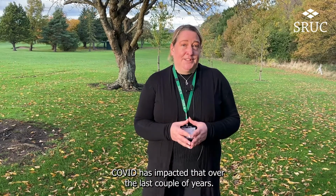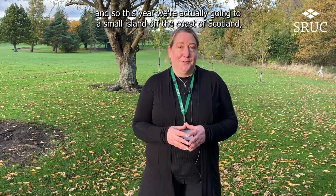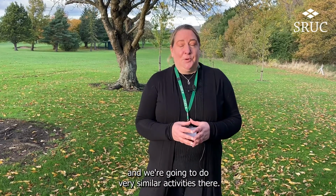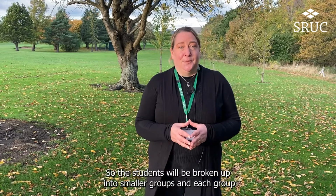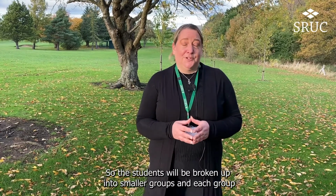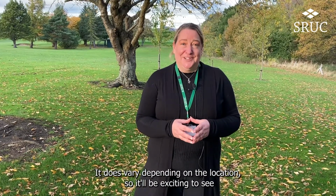COVID has impacted that over the last couple of years, and so this year we're actually going to a small island off the coast of Scotland, and we're going to do very similar activities there. So the students will be broken up into smaller groups, and each group will focus in on one of these project subject areas. It does vary depending on location, so it'll be exciting to see what we do this year.